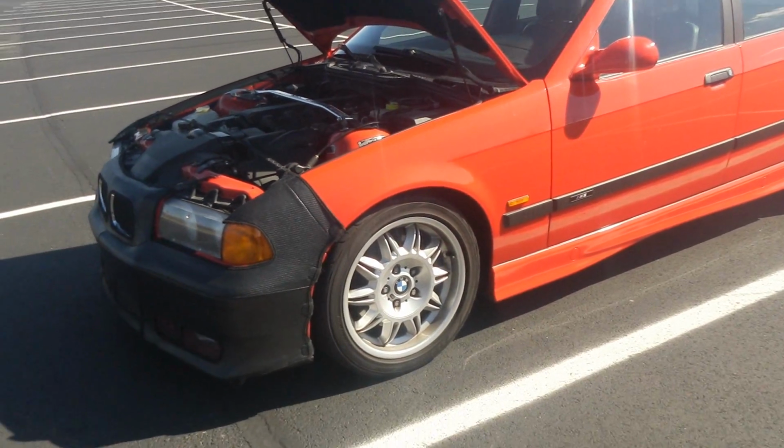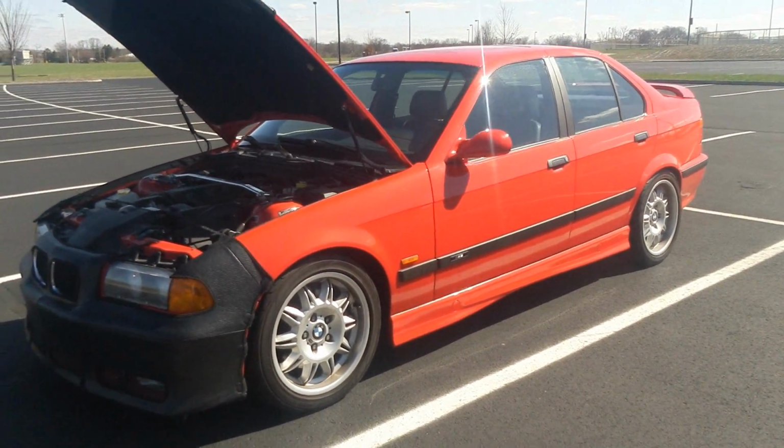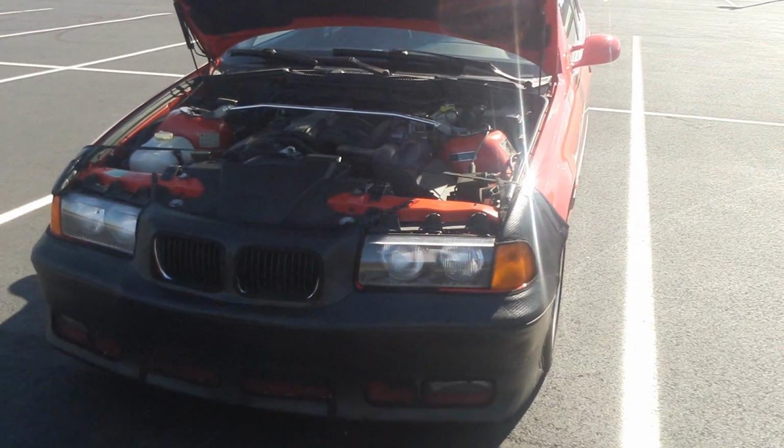It handles great. A lot of this stuff is the kind of thing I probably wouldn't have done myself, but I'm really glad somebody else did it because I'm paying pennies on the dollar. And it's not the kind of thing that really takes away from the OEM look of the car too much.